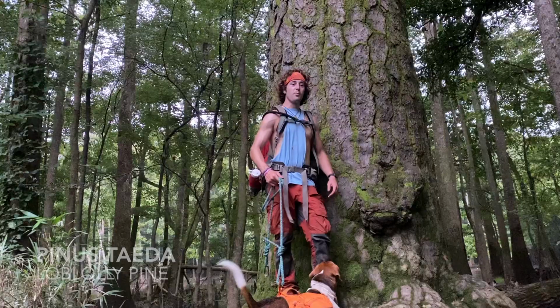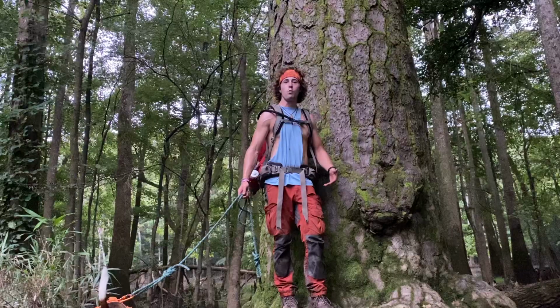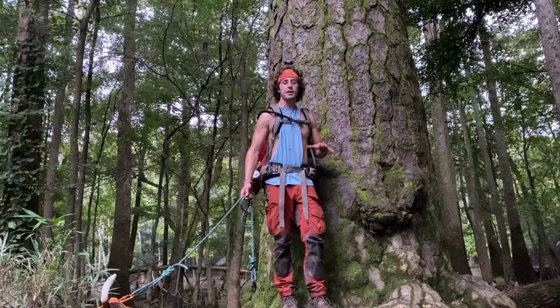A pretty darn big pine tree here. This is a loblolly pine, or Pinus taeda. Very big one. This may actually be the biggest one in the world. I know that tree exists in this park. I'm not entirely sure which exact tree it is, but I do believe that it is actually this tree.